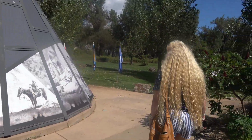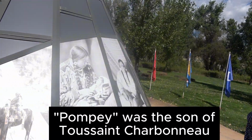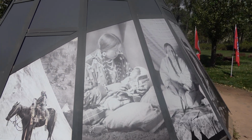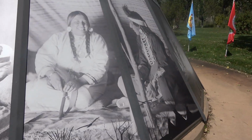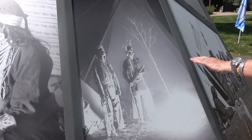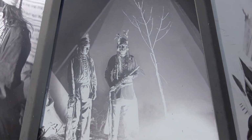Pompey was the son of John Baptiste and Sacagawea. You can see the teepee here. Aren't they cool looking? Isn't that cool? Look at his face. I love that. Oh, look at this picture. Oh, this is neat. Wow.